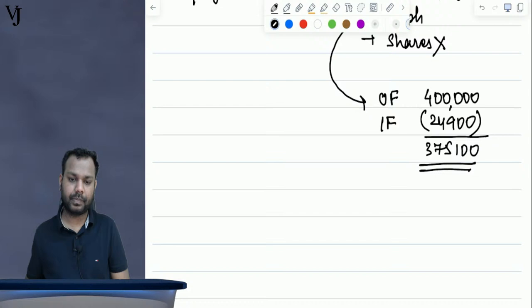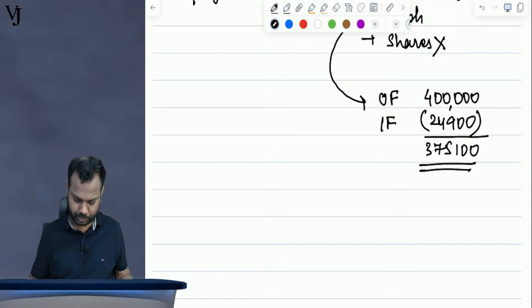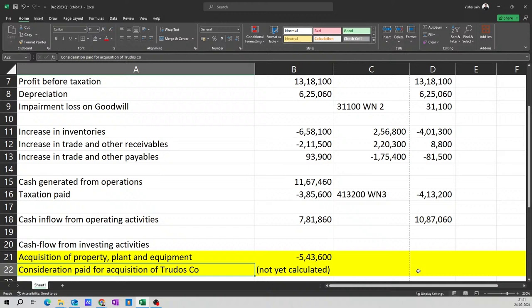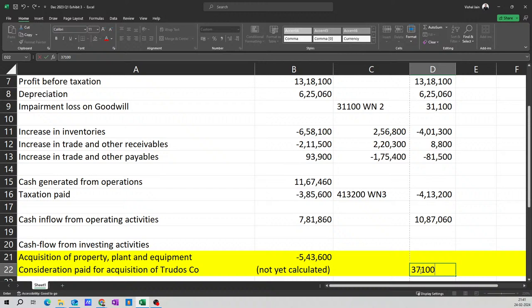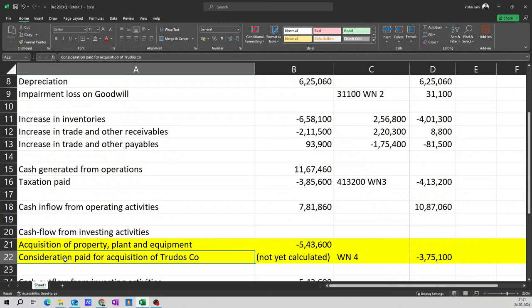Right? Now, let us come to this one and adjust it. So the consideration paid to acquire T company is 375,100. Negative sign, why? Because it's a cash outflow. Be specific with the signs which you are using. And now what I will write here is the working note number. This is working note number 4. Tell me, is that clear, everyone? Since this is also clear, I will remove the color.